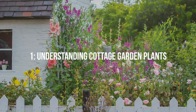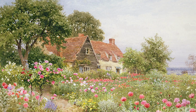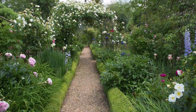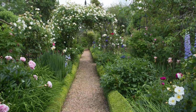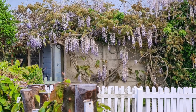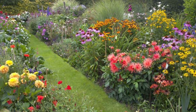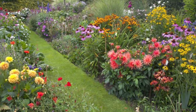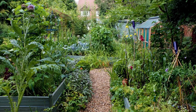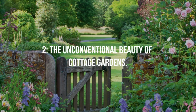Chapter 1. Understanding Cottage Garden Plants. Cottage gardens originated in the Victorian era, and their timeless charm still captivates gardeners today. Drawing inspiration from the quaint beauty of the English countryside, these gardens are not about strict design and perfectly manicured beds. Instead, they embrace a casual, more natural layout, with a mix of vibrant blooms, lush greenery, and rustic garden elements. If you dream of a garden that brings the enchanting wilderness closer to home, the cottage garden style is for you.